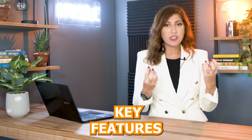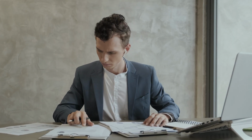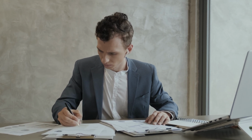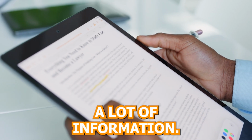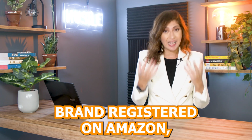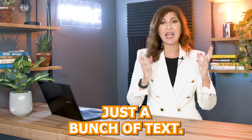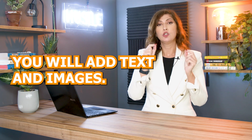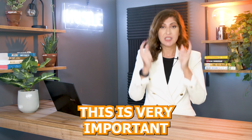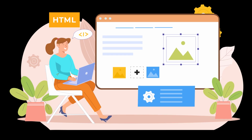You've got your key features, which are supposed to be quick bullet points that customers can scan through to see the highlighted features of your product. And you've got your product description, which contains a lot of information. Now, if you are brand registered on Amazon, here comes the cool part. Instead of the product description being just a bunch of text, you can add even more images, so you'll add text and images. This is very important because, again, Amazon and e-commerce in general are very visual in nature.